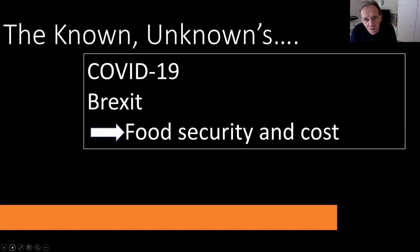And these are what I call the known unknowns. So we know about COVID-19, we know about Brexit. The unknown to the industry is what's going to happen to food security with these impacts in the short to medium term, and at what cost. And I think the cost issue is the one that's really come through this, the knowledge is that the costs are going up.